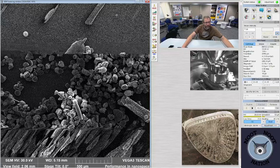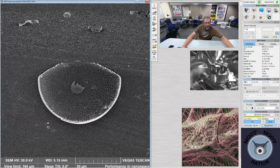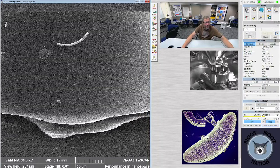There's a lot of junk in this sample as well. This is a Coccinodiscus, one that we commonly see in these San Francisco Bay samples. I think this is a Glassicyra. Oh, no, also a Coccinodiscus. You can see there's something that was living back here behind it.